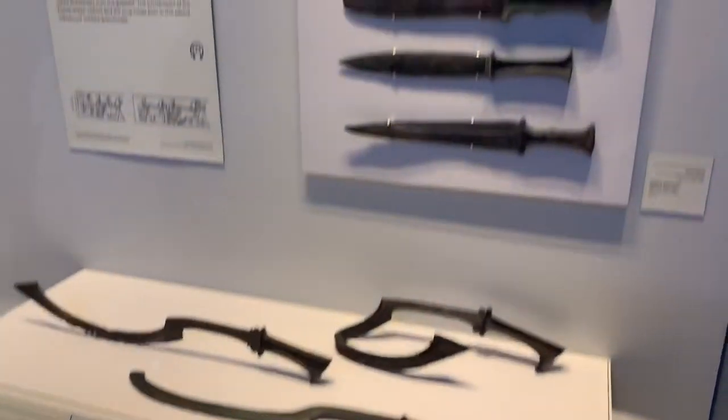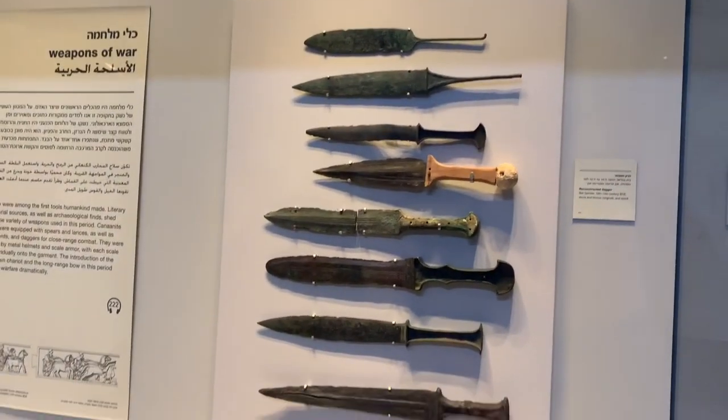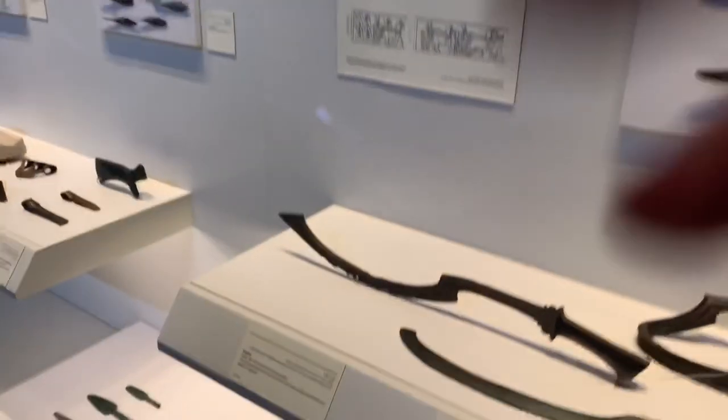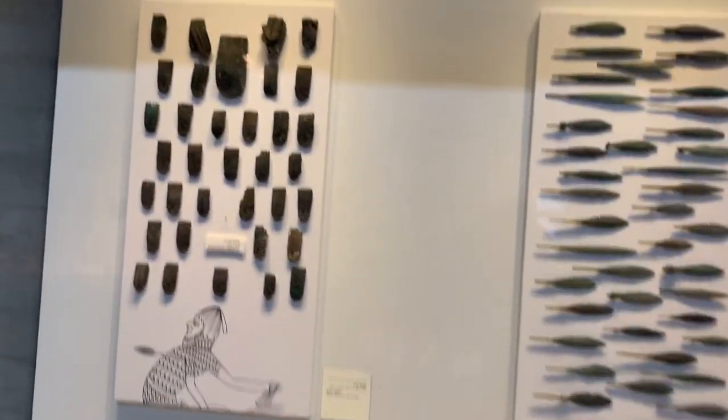Moo cows. Oh, now this is awesome. Some of the weapons of war from this period. That's interesting. Oh wow, those are arrowheads. They look more like feathers than the arrowheads we think of with Indians.